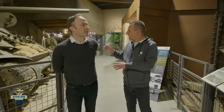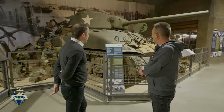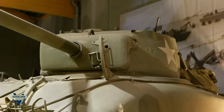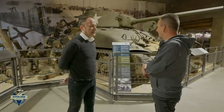The larger artifacts, though, prime example, the M4A1. Where did your father get this from? Yeah, that's an ex-French army. It was delivered just to the French army. But it is, yeah, it's definitely the tank who won the war. Oh, absolutely, yeah.